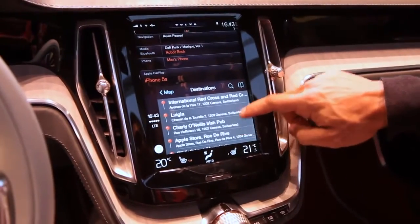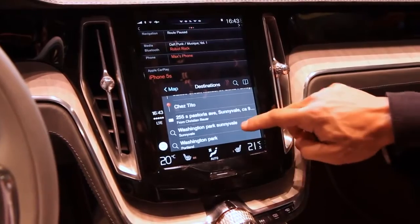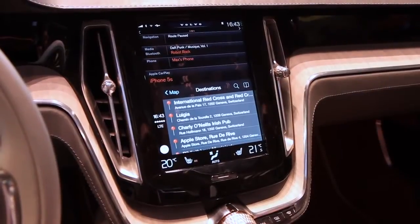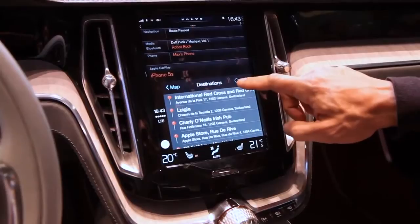It shows addresses from my calendar. It shows things from text messages I've received from people, from emails that I have. So because my phone knows me so well, it can kind of guess where I should be going. If I'm not trying to go to any of these places, I can of course use Siri to go somewhere.